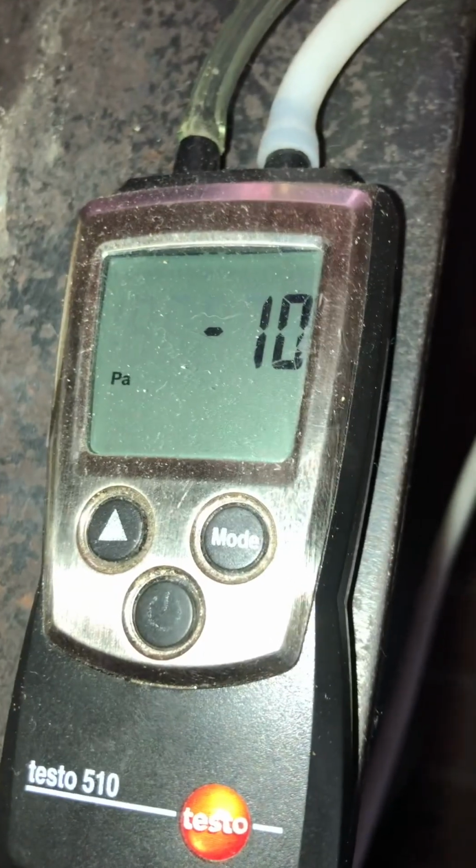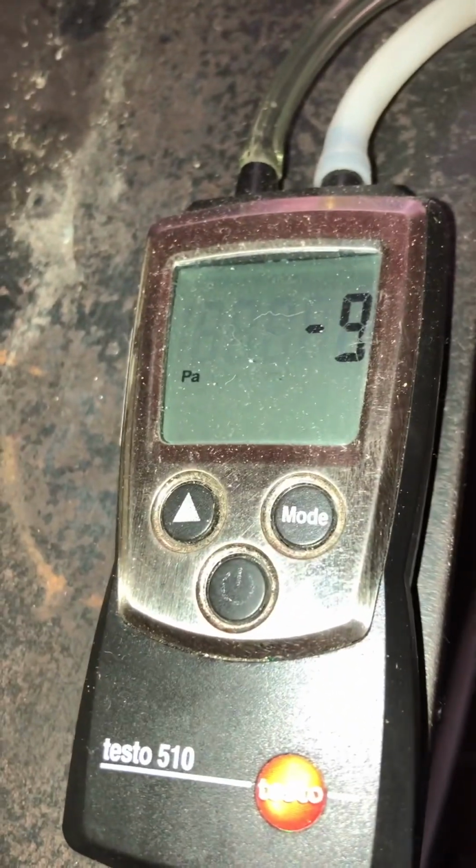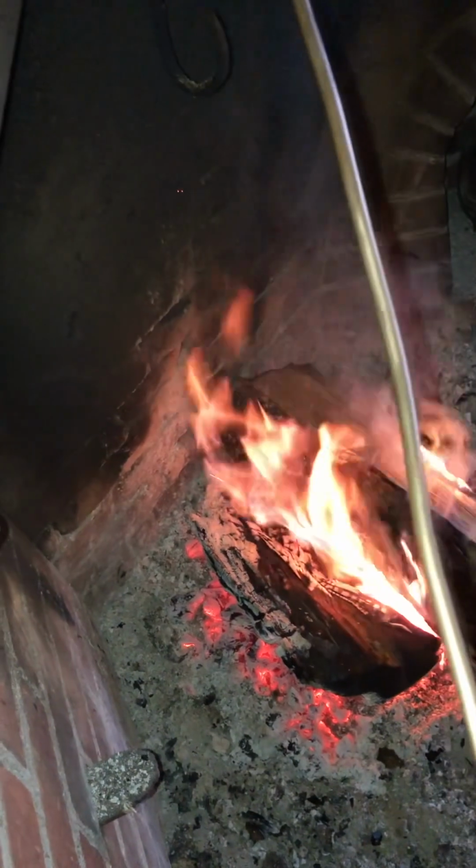Here's a little video showing my meter at minus 10, 9 in that area, negative air pressure in pascals, which is a very minute measurement. The wand, which is a hollow tube, is stuck up into the throat. I'm pulling it out now.